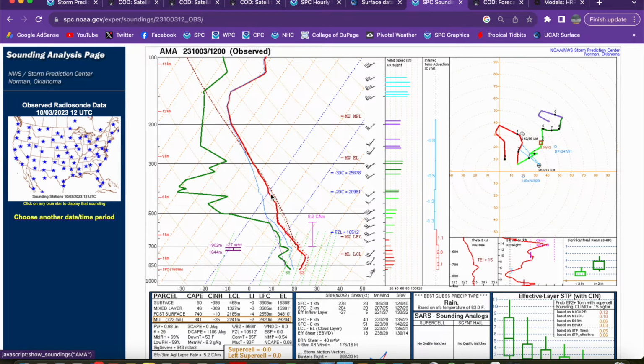Let's take a look at Amarillo, Texas, and you can see we don't quite have the dew points up there yet. Dew point here at 56 at 7 a.m. Again, these are all 7 a.m. Central Daylight Time soundings. Dew point at 56. Decent moisture, though, extending up into the mid-levels of the atmosphere.